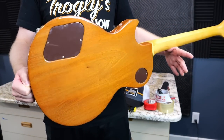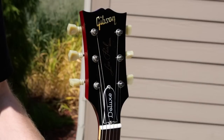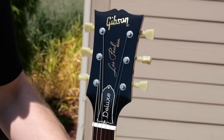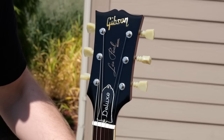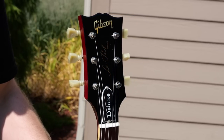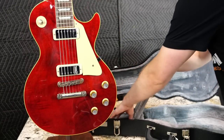But until then, I'm just going to keep this one in my collection because I want one of every Deluxe color in my collection just because they're cool. They might not be my favorite guitars in the world. I definitely prefer P90s over mini humbuckers, but they can be fun. They've got their own history behind them. But let's see what kind of case candy we might have got here.